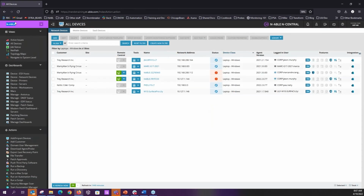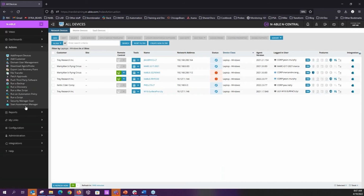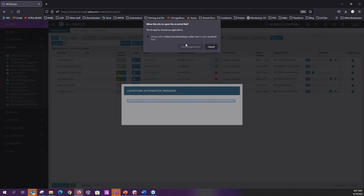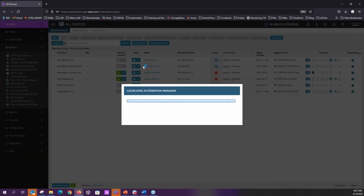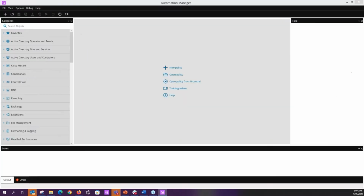Now, at the SO level, you're going to traverse the left-hand menu, and you're going to come down to the actions menu where it says Start Automation Manager. Now, I'm going to launch this from Incentral. Okay, so I choose Application and I open Link, UAC prompt, and then it will launch here.